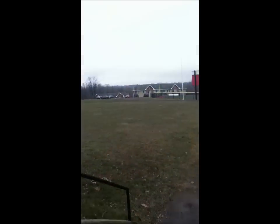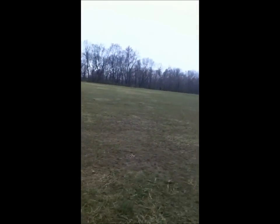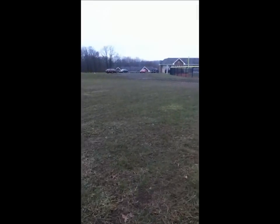Alright. Off in the distance, I just want to take you guys. So this is the back of the softball field where we first started, and this is the area that I think is supposed to be used for parking for the softball field, but everyone who lives at J Hill uses it.